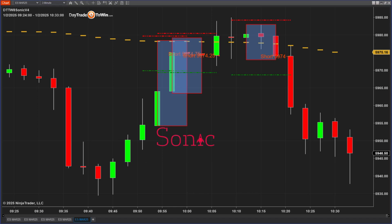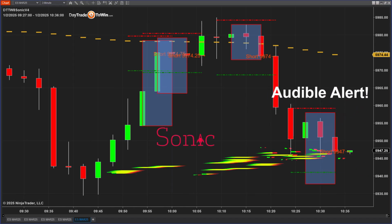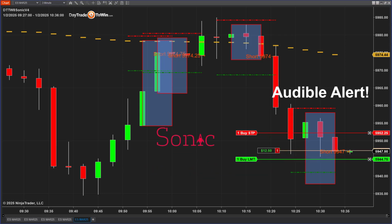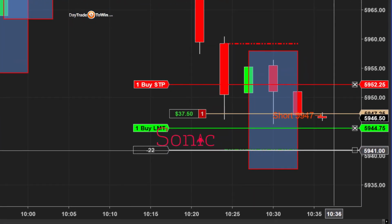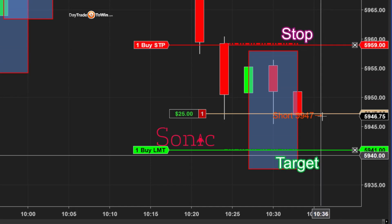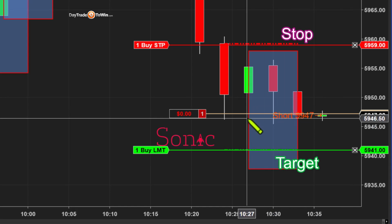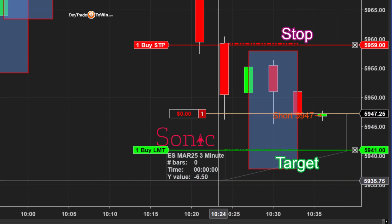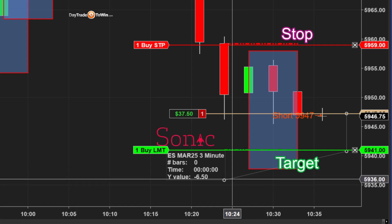Now, previously, we've had a few short signals already, and I see a new signal here to go short. So I'm just going to follow the Sonic trading system telling me to go short. This happens to be 59.47. This is a short signal, just one contract on the E-mini S&P. The target is huge. It's 6.5 points.